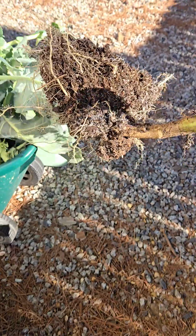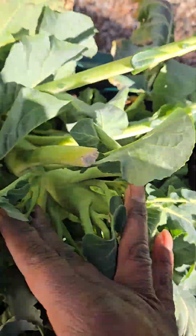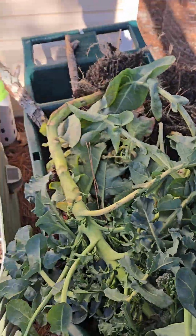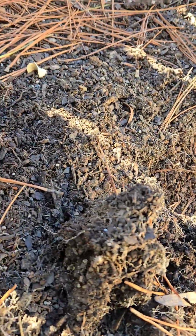Ooh, yeah, so I'm going to keep this other one exposed because I like the way it looks. I feel like it looks really healthy. And I probably will go ahead and cut that up because there is nutrients in the stalk, which I actually like and don't mind eating. I know some people do not like it.